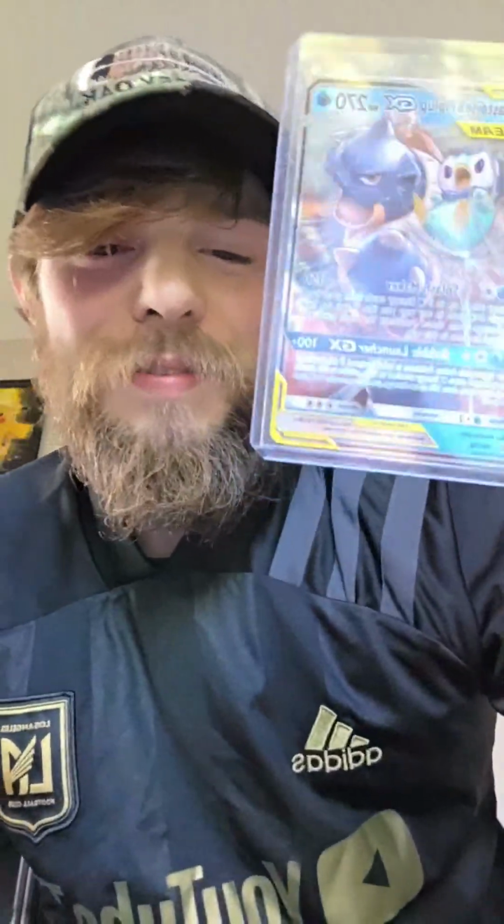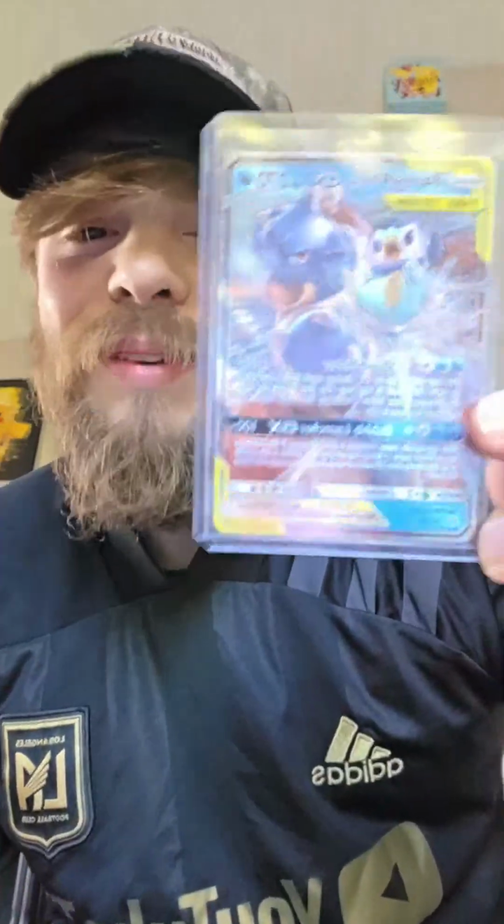Blastoise is really like OG. If you're an OG Pokemon collector, then you've been in this for a long time. And Blastoise was one of my favorite cards growing up, because the Blastoise could kill a Charizard. If you wanted to take out this guy, you needed like a Blastoise to take him out. You can't take out a Charizard with a Venusaur.